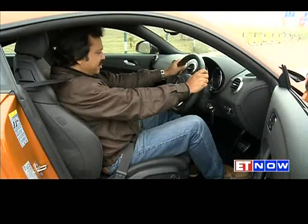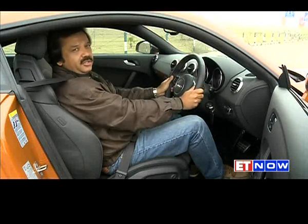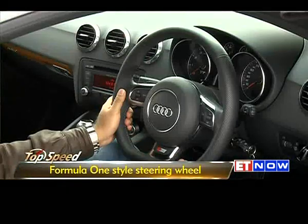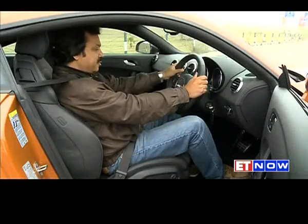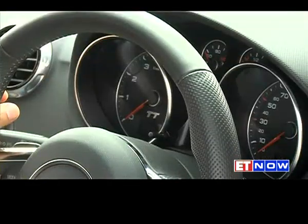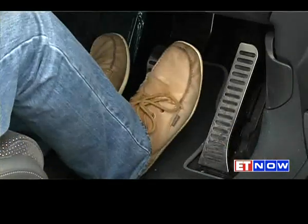The interiors of this Audi TT are quite inviting, and keeping to its sports car tradition, are quite sporty. The nice chunky leather-wrapped steering wheel design in Formula 1 style feels quite good to hold. So is the sporty instrumentation with chrome ring dials, and the aluminum pedals here add to that touch.